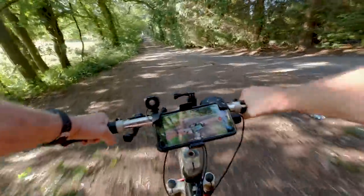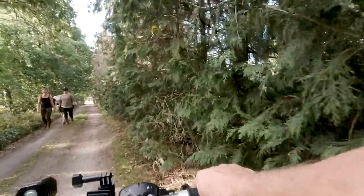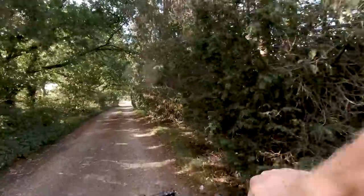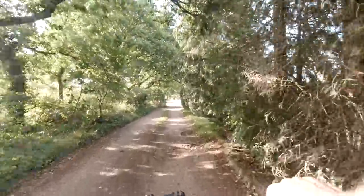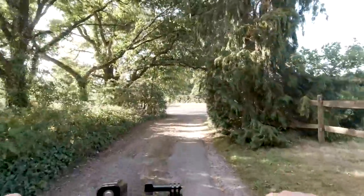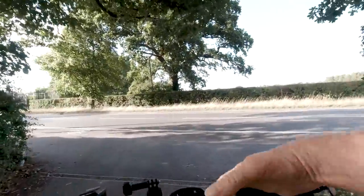Whoa, here we go. That's the worst bit of the whole drive. So we're just coming up to Magna Road now. We'll talk a bit about the old and new road.